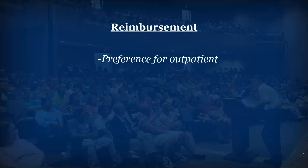Now, there are a couple factors that have really worked to drive this shift from inpatient to outpatient. There's things like reimbursement, technology, which we've started to talk about, some issues with utilization control factors, and then some social factors that we need to consider. So let's first start talking about reimbursement. So let's think about all the factors that go into reimbursement.